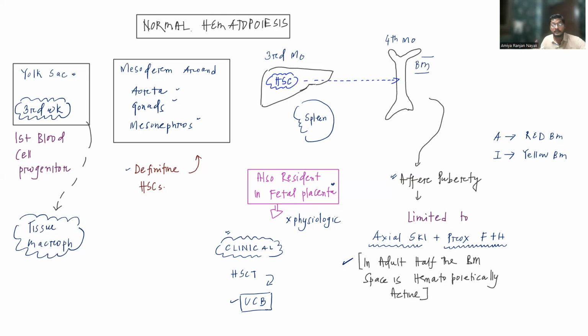Okay, and the other source for tissue macrophages is the monocytes. Monocytes are a type of WBC, which, when they go from the circulation into the tissues, are converted to macrophages. So tissue macrophages are either derived from the yolk sac or from the monocytes. So these are the important concepts about the sites of normal hematopoiesis.